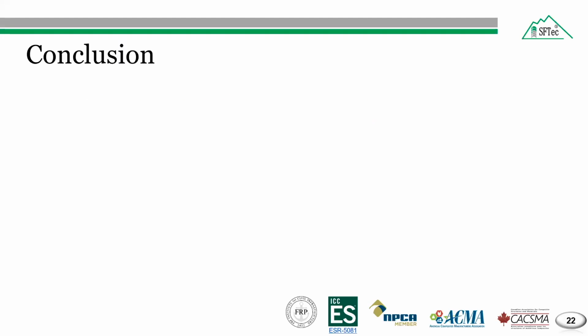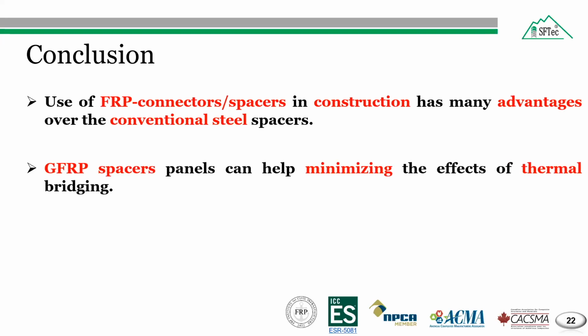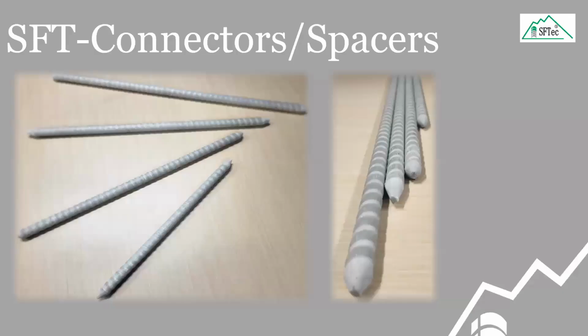Now, the conclusions. Use of GFRP spacers or connectors in construction has many advantages over the conventional steel spacers. GFRP spacer panels can help minimize the effects of thermal bridging. SFTec spacers exhibited higher compressive strengths compared to existing GFRP spacers. Buckling strengths of SFTec spacers are higher than the theoretical buckling and decreased with increasing the unpressed length.